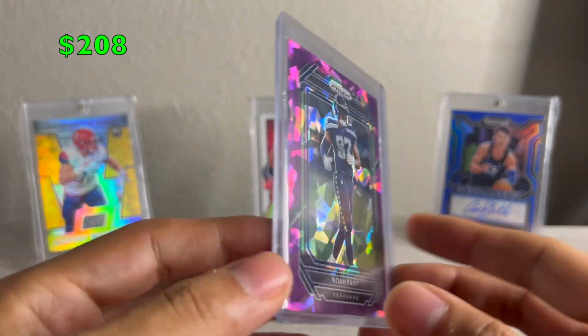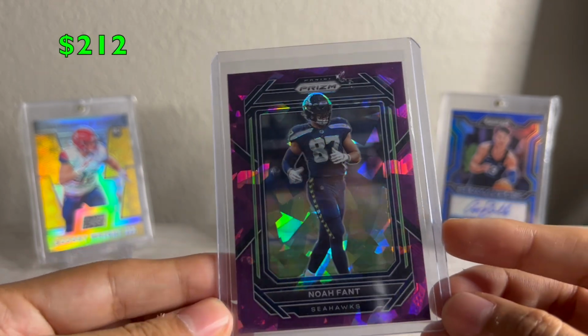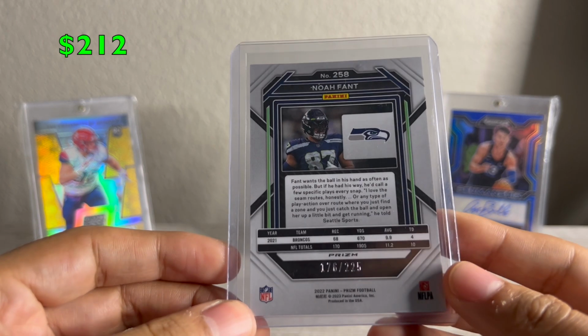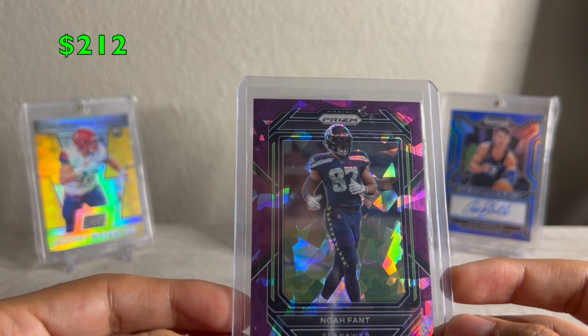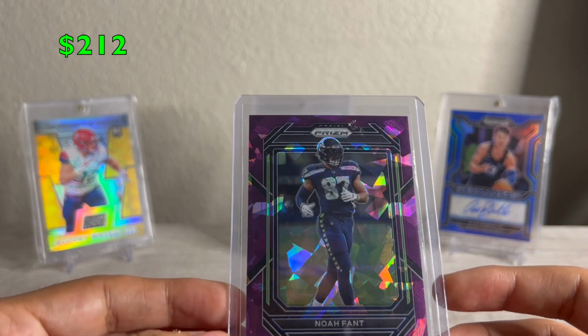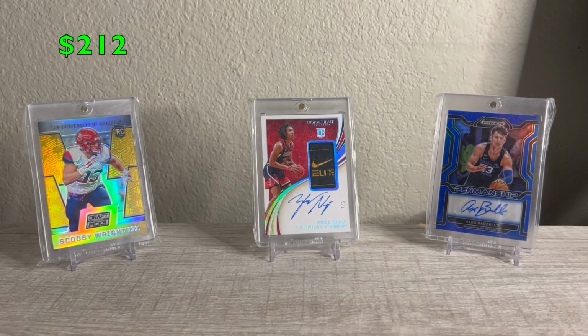Noah Fant. This was also part of that $70 lot I posted. Sick, I love the purple eye. Sick image as well. The dark visor, I think, goes well here. This one, I think, sold for $4. Again, I've probably sold 7 or 8 of those cards for close to $30 now.